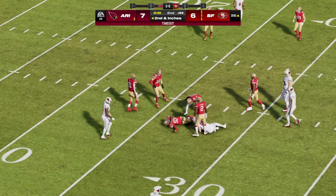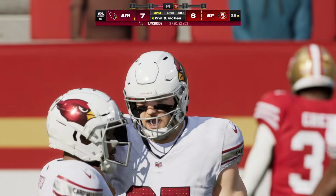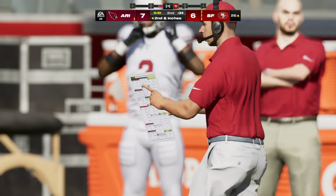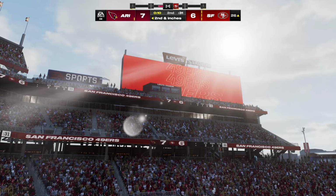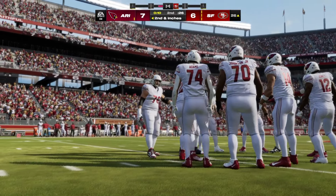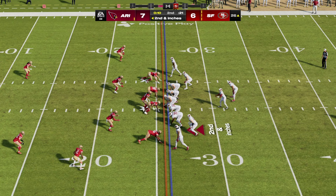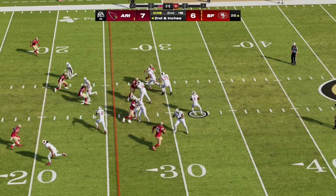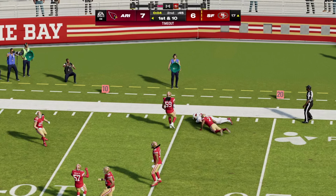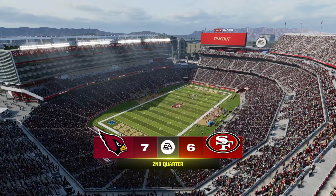Murray's throw complete to McBride. Now a timeout signaled for, and they'll get it with 10 seconds to go before halftime. A good position to be in here, 2nd and inches. Again, they'll throw with Murray. It's a short one here, complete to the tight end. And now we'll get a late timeout as it comes in the waning moments of quarter number 2.